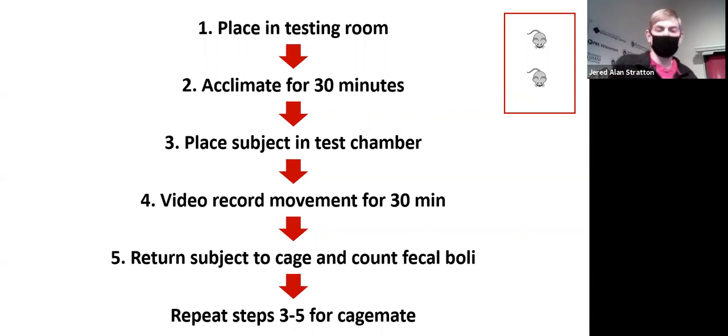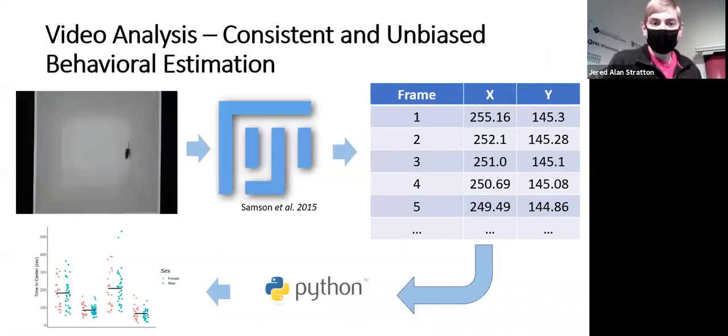You then take the mouse back, return it to its cage, and count the number of fecal boli it left behind, which is an indirect measure of anxiety. You then repeat these three steps for the cage mate. After every test, you now have a video of what the mouse was doing during that time. And in the modern age of computers, we can acquire consistent and unbiased behavioral estimations through automated procedures.